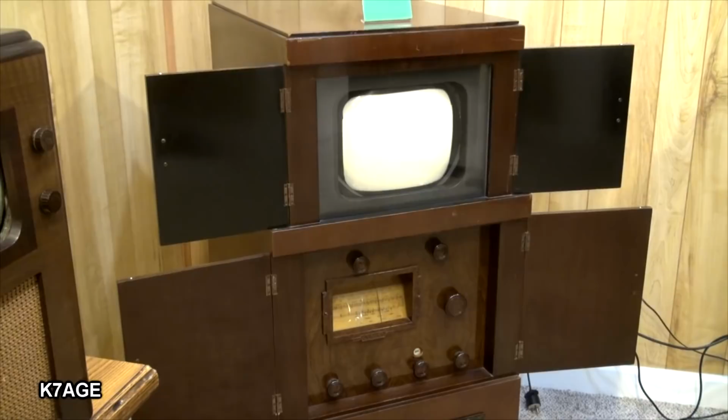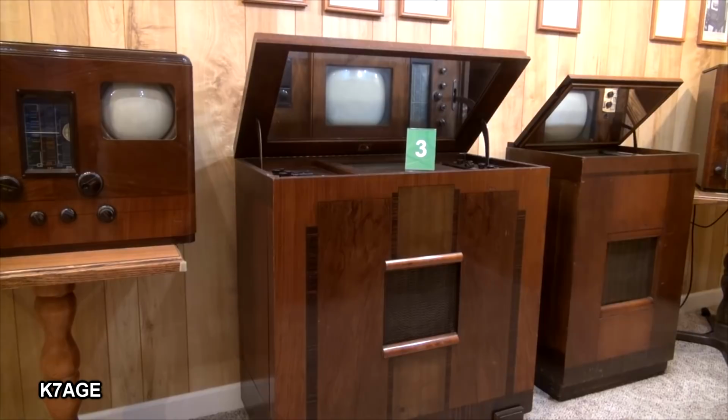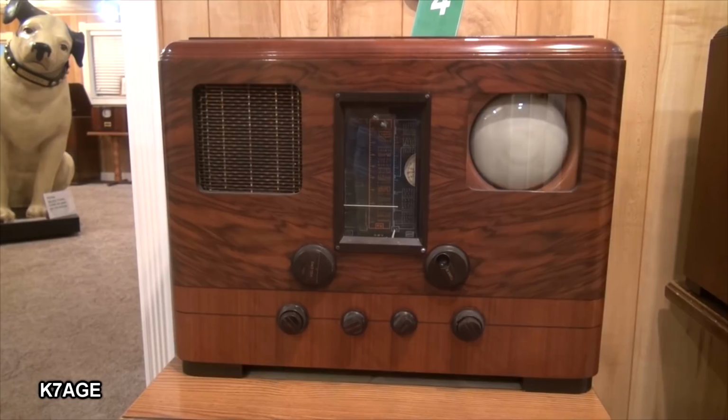Larger screen sets had mirrors to watch the picture. This was because the picture tubes were about 2.5 feet long, and mounting them vertically made it possible to make a more attractive cabinet. Since television broadcasting was limited to a couple of hours a day, many of the sets had shortwave radios built in. When England declared war on Germany in 1939, television manufacturing and broadcasting ended in England.